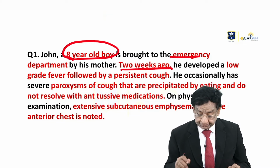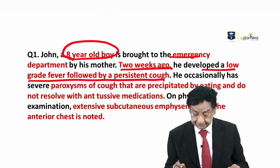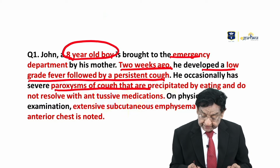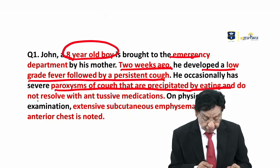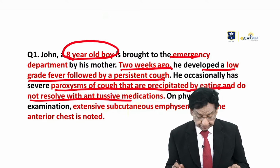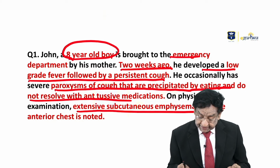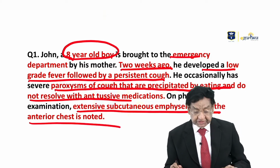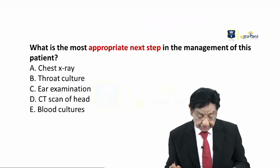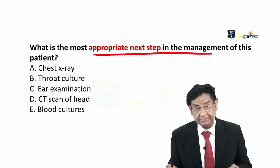2 weeks ago, he developed low-grade fever followed by persistent cough. He occasionally has severe paroxysms of cough that are precipitated by eating and do not resolve with antitussive medication. And extensive subcutaneous emphysema over the anterior chest is noted. What's the most appropriate next step in the management of this patient?